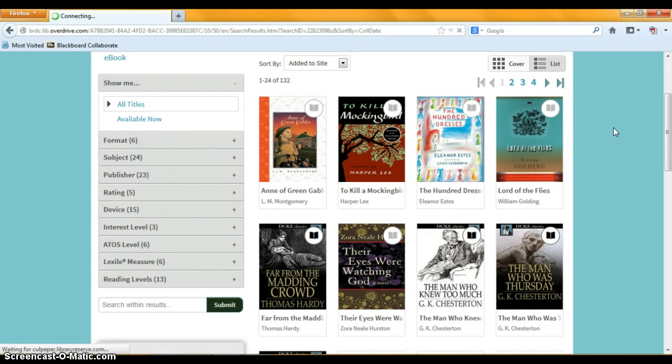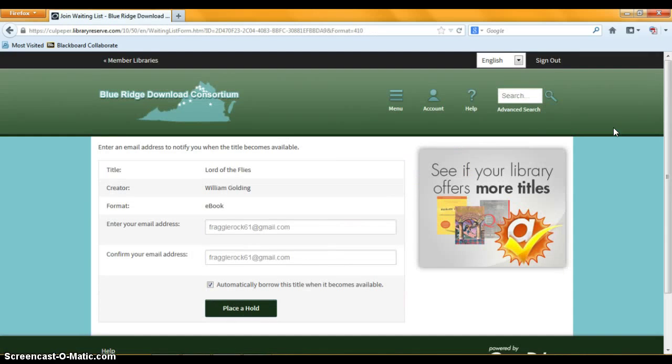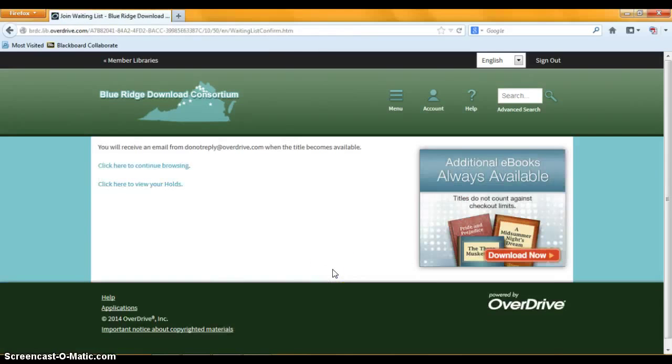And it'll bring me to my account. There we go. My email is already entered since I'm logged into my account. I can automatically borrow the title when it becomes available, and I just click place hold, and I'll get an email when it's ready, and it'll borrow it to my account.